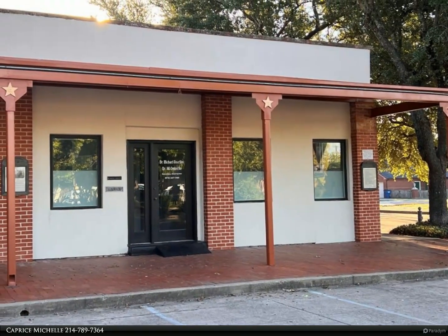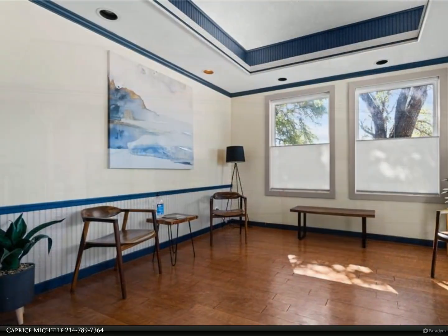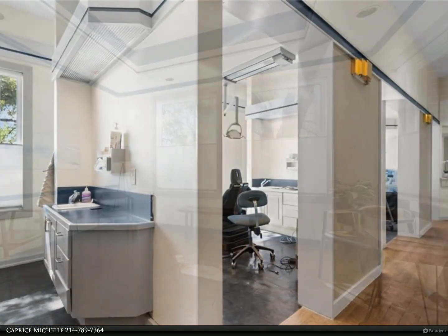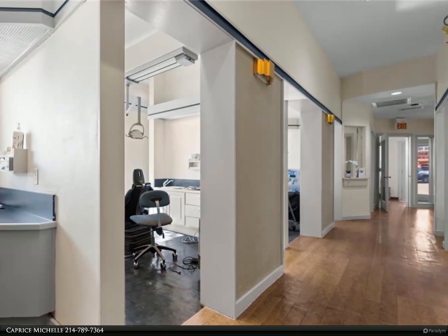As you enter, there is a newly remodeled reception area, waiting room, 4 operatories, a lab area, storage, an extra bath, and a small office area. A complete 1,400 square foot dental operation that is move-in ready. All the work has been done for a new practice.